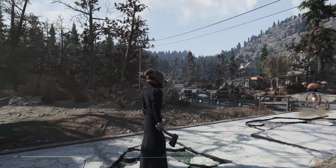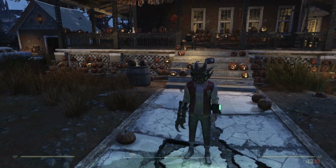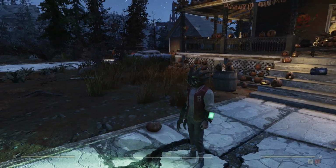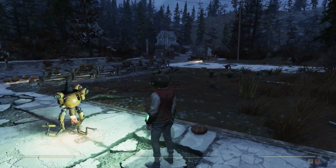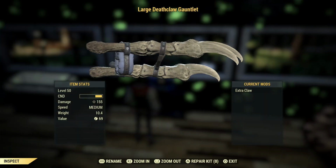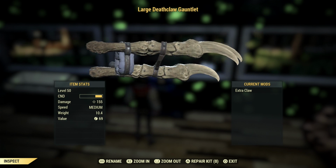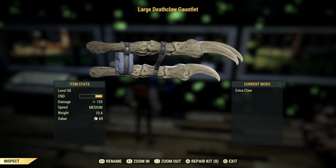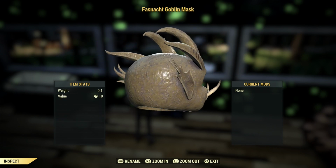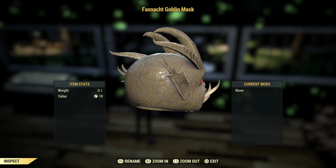Let's see here. 3 of 8. We've got Goblin Beast, okay? This dude, I was inspired by Thriller, by the Wolfman, Catman from Thriller and Michael Jackson. You gotta get the claws out there. Get your claws ready to claw at some foes. This is the large deathclaw claw. You got the Goblin mask as well with the Letterman jacket.